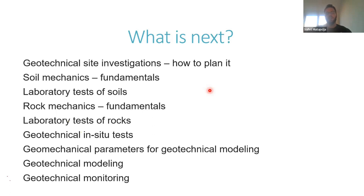You can calculate by yourself. We can do some plain calculations for soil mechanics. But you would usually model in some kind of software like Phase2, like Plaxis. But the most important thing is how to actually choose the parameters for the model, and then it's going to calculate itself. You can learn it. It's okay. And for the last, it's geotechnical monitoring, the final step of geotech.